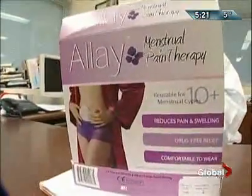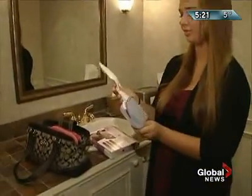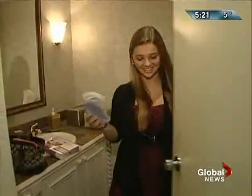Callis still has to plan around her period, but only to make sure she remembers to put on the patch. If you put it on before the pain comes, the pain will not come. Is how I have experienced it.